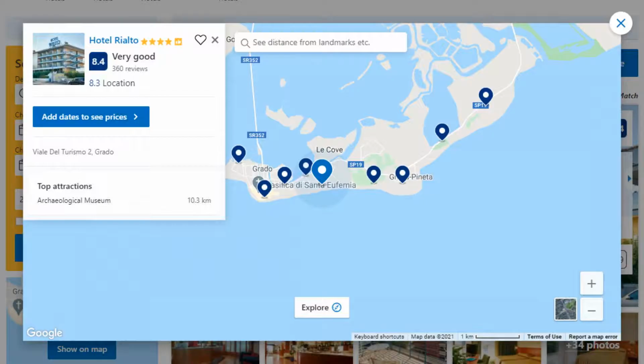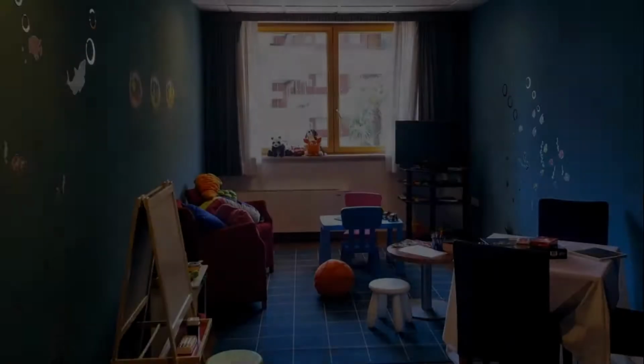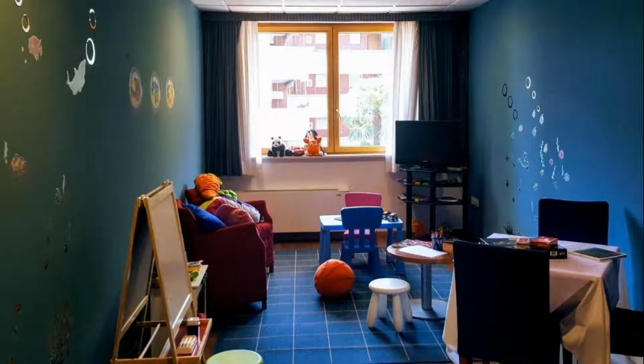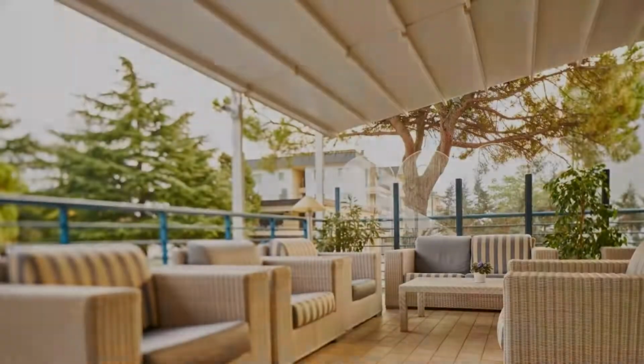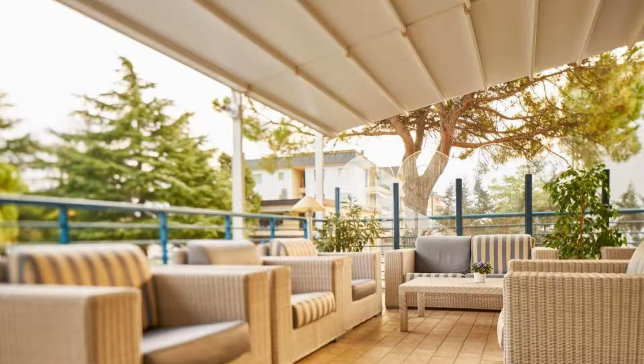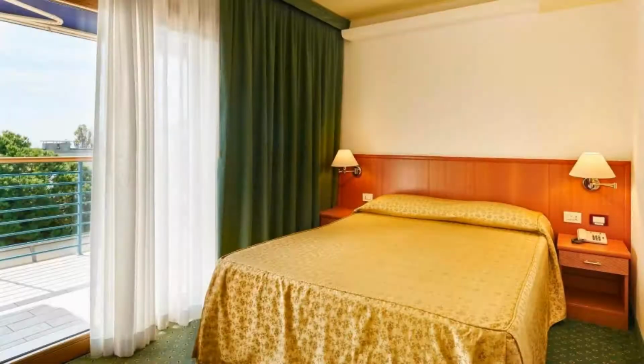Number 6. It is a 4-star hotel. The location of the hotel is attractive and the guests love walking around the neighborhood. Check-in time is 2 p.m. and check-out time is 10 a.m. Guests are required to show a photo ID and credit card at check-in. Pets are allowed in this hotel.